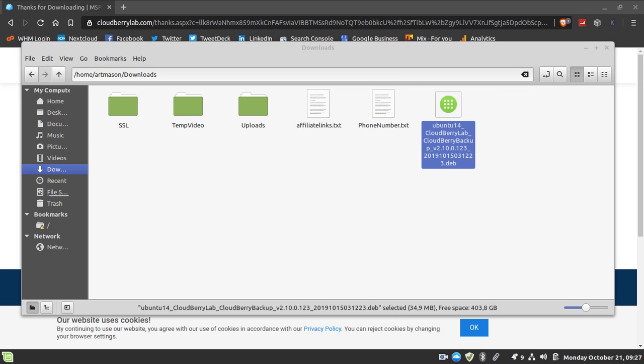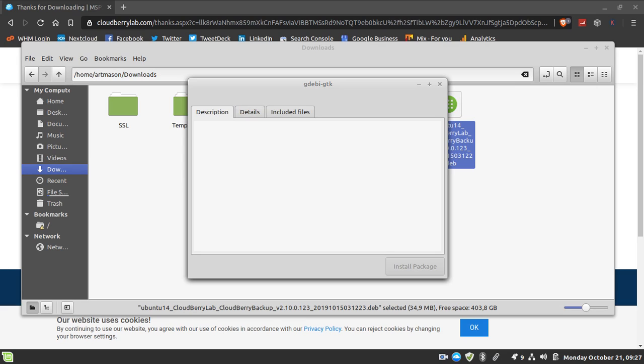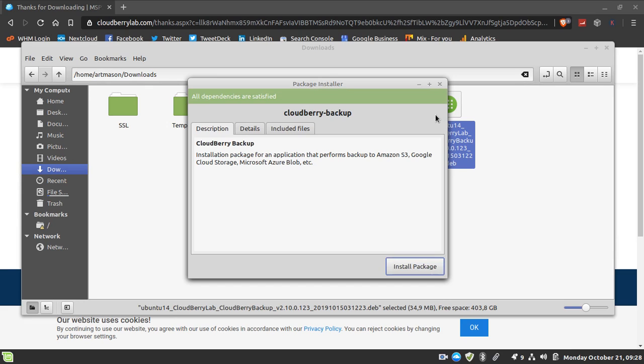In this particular case, I just double-click the thing, and it's going to install. Pretty straightforward with this. It's going to install some dependencies for me automatically. Cloudberry's got a nice setup for it. Now, the paid version, I think, is like $29 to buy.